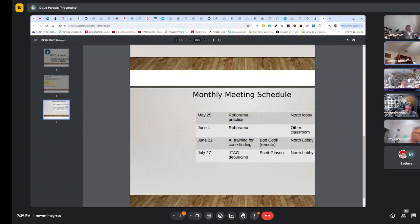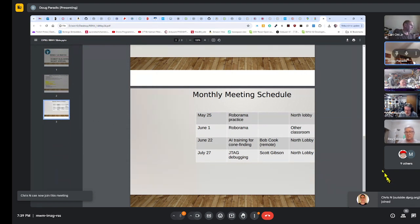After the Roborama, the next big event is on June 22nd, which is going to be a presentation by Bob Cook, which I think all of us have spent some time looking at his videos for his last Robo Magellan run. So he's going to talk about AI training for cone finding. Should be very, very good. And then later on in July, we're going to have Scott Gibson.